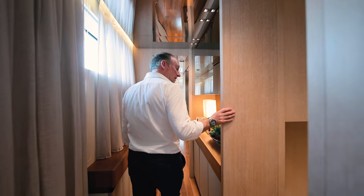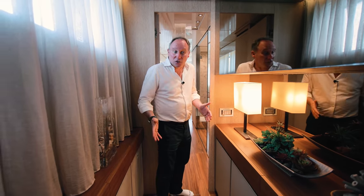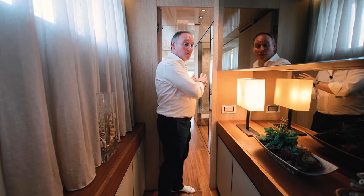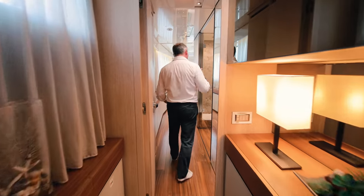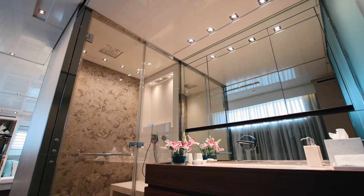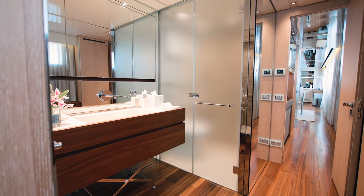I was impressed actually with the design of this yacht, even in this lobby area, which is really just a functional area to get you to the owner's stateroom. They've still made it very elegant, very beautifully designed. And also very elegant and very beautifully designed and quite unusual is the owner's bathroom.